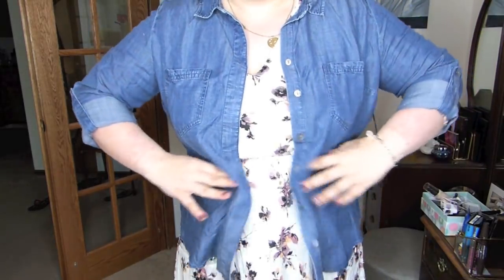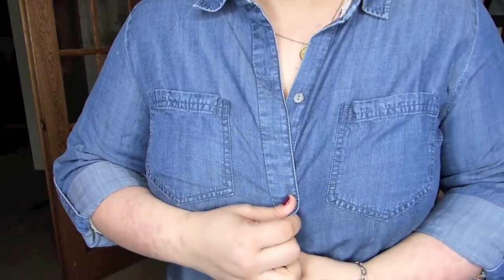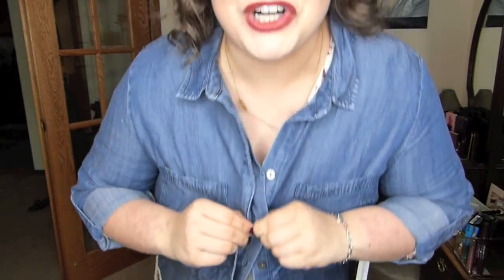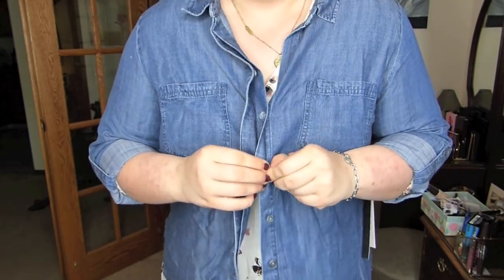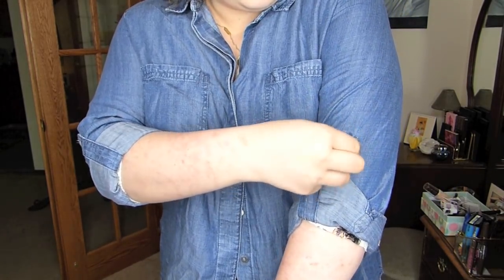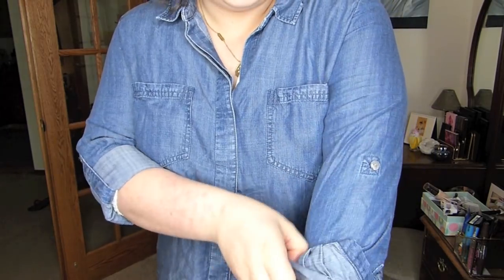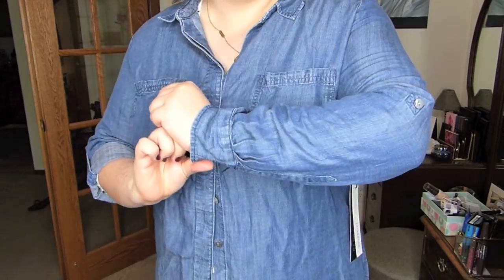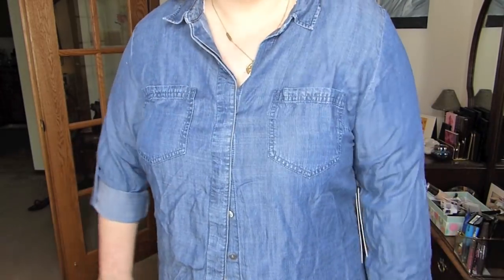I mean, that could work if you end up putting a belt over this or something. It wouldn't be the worst look ever. But it does button over the bust, which for a denim shirt is a huge win for me. The sleeves look like they can come up or down. The sleeves are a little tight with a shirt on underneath it, so I would probably just wear this more as a shirt. Yep. So you can roll the sleeves down and have them be full functioning sleeves.